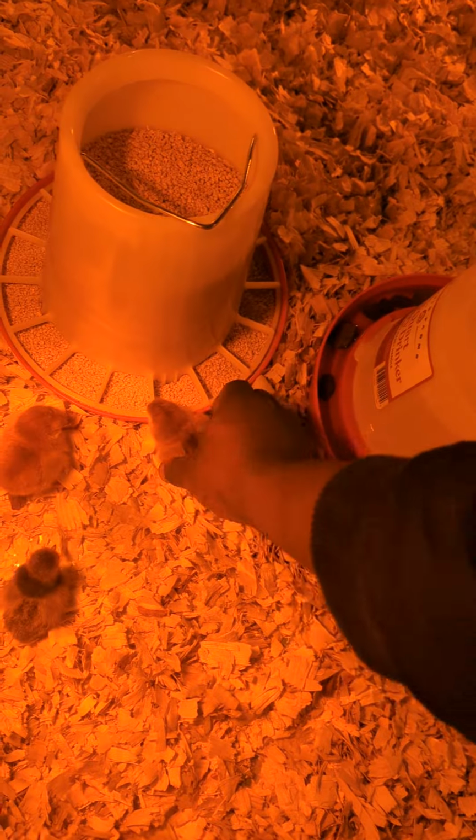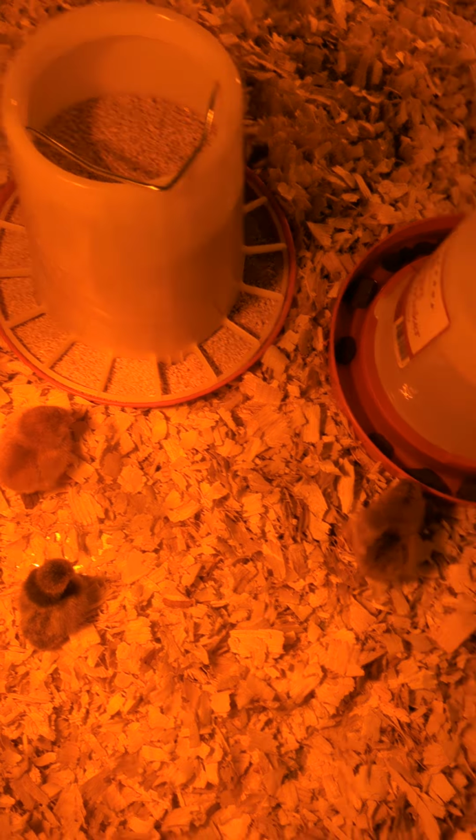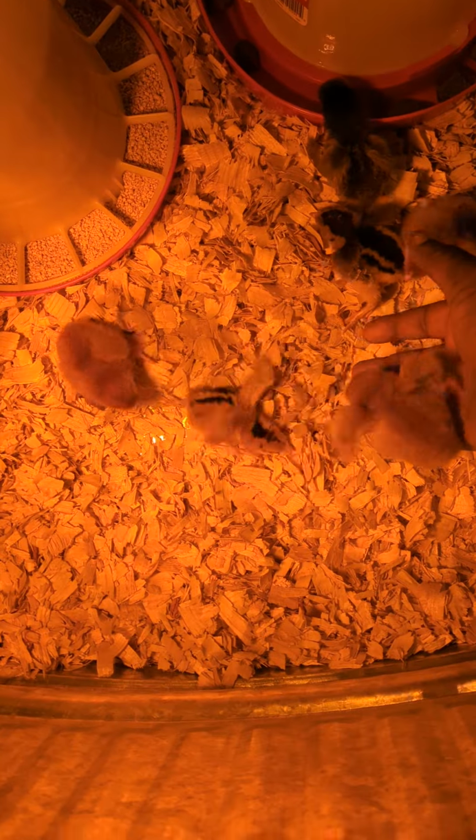I wonder if I should move them a little bit closer to get it. Let's see here. Get your beak in there. There you go. Get your beak in there. Yeah. And we just grab them and just put them in.